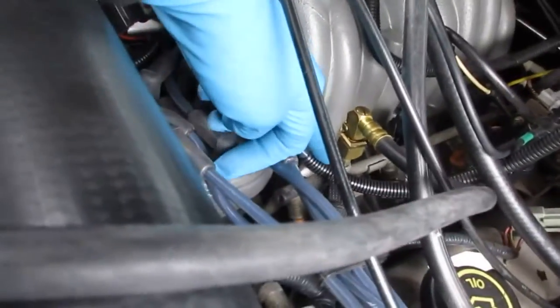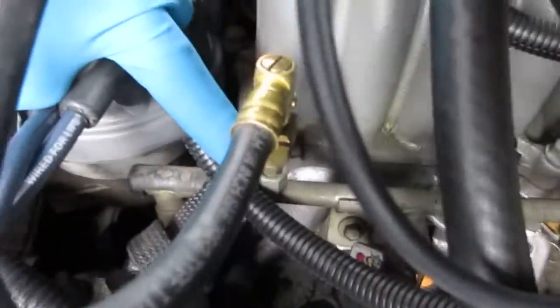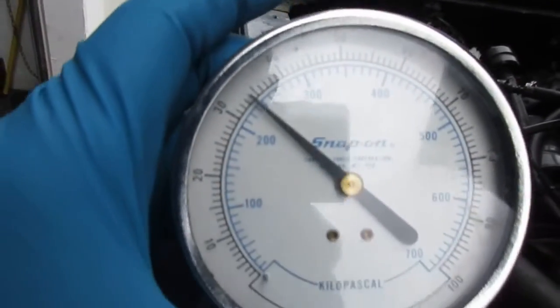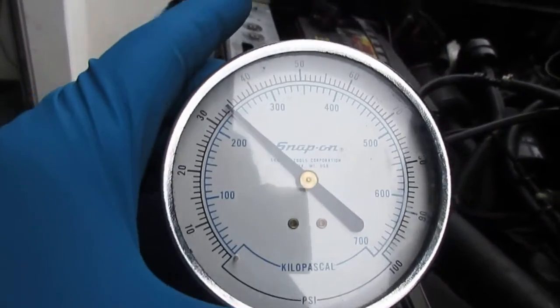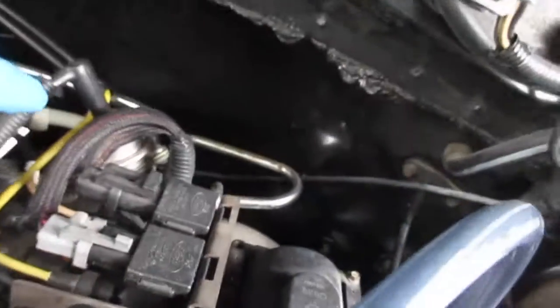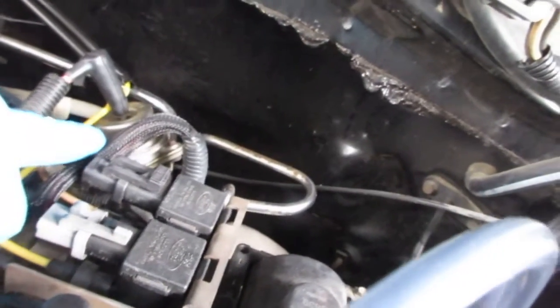So these have a test port right on the fuel rail. There's a Schrader valve, just like a tire pressure valve, and it's right there where my finger is. And here's our fuel pressure gauge, and we have like 34 psi at idle. Then when we pick up the RPM, there's a fuel pressure regulator back here. It works on vacuum, so as the vacuum drops, the fuel pressure should increase.